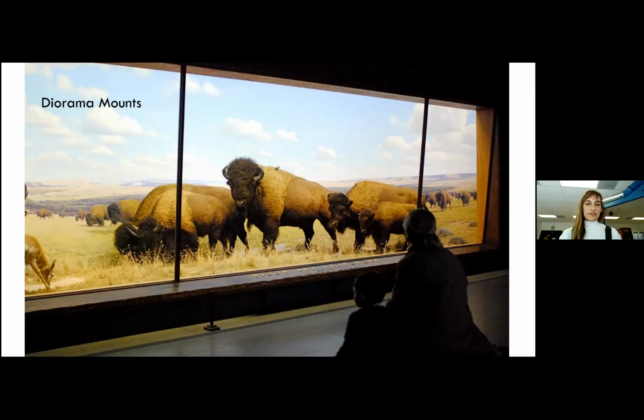They depict a certain place geographically at a certain time of day and time of year. And a lot of those were constructed when they went out into those sites and even did sketches and collected material while they were out there to represent that exact moment. So the bison are in the middle of summer at the height of the day.